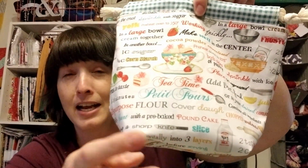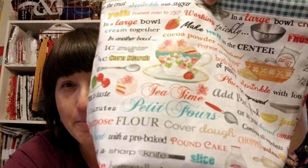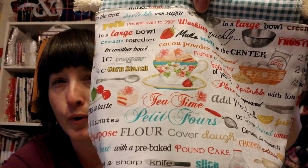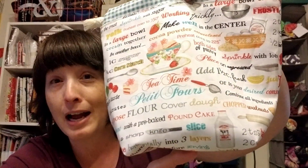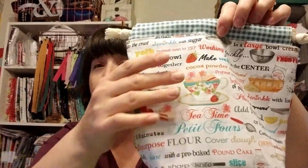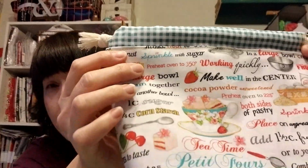So there's a big repeat on this fabric, so each bag's going to be slightly different, what you see on here. But it's just got all kinds of words about baking and different little gadgets on there. You know, utensils and flour and eggs. And I just thought this was the perfect fabric when I saw it. So that is on the inside, and on the top we've got this wonderful teal gingham that I got. It's by Riley Blake.